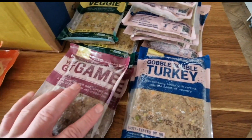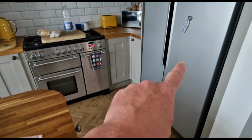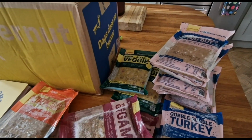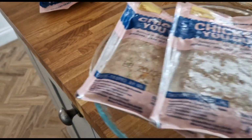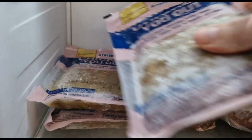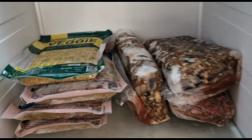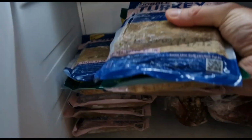So now I need to get the majority of this in the freezer. And I'll keep a couple out just to defrost and start the transition by mixing it with his regular food, which is there next to it. So let's get these in the freezer. This is Halo's shelf, and that is all of his current food he's eaten just beside it.